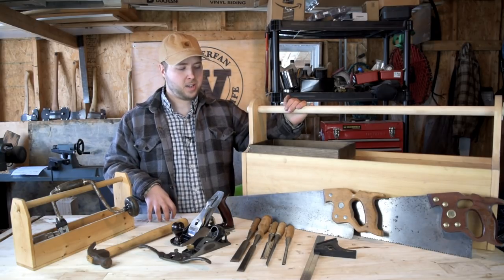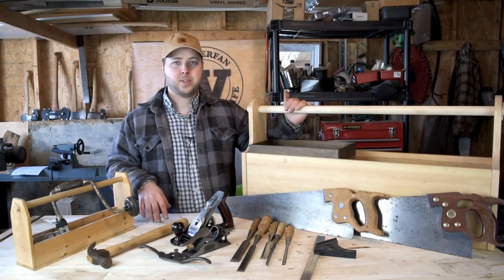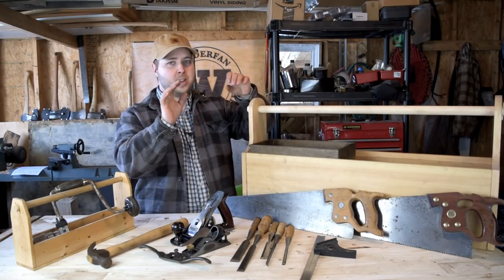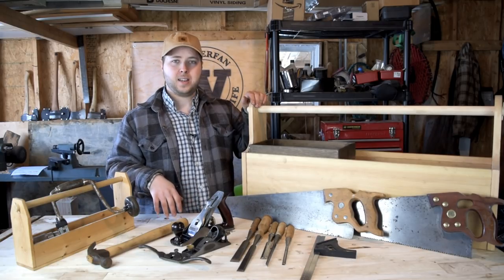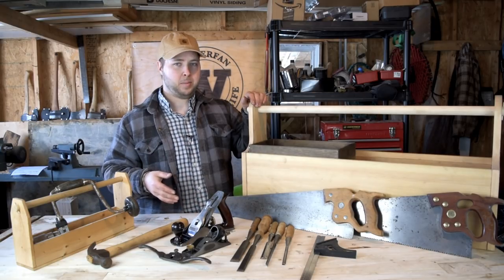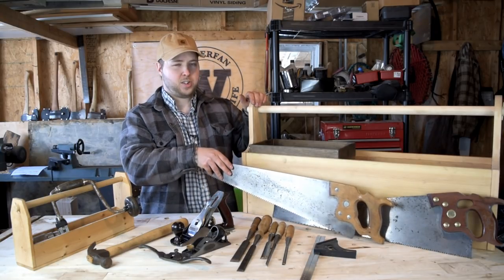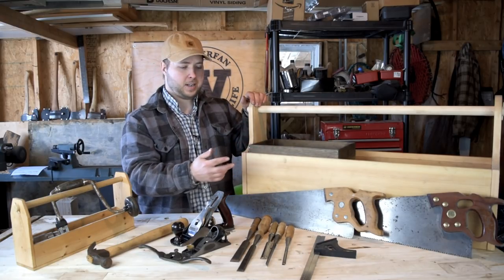If you're really starting, you should get a saw that's around an 8, 8.5 tooth per inch saw. So that means there's 8 or 8.5 points or teeth per 1 inch. So that's how saws are measured. An 8 point per inch saw will allow you to both cross cut and rip. Now I have two different saws here, which we'll talk about soon, but this is a cross cut saw. At 8.5 point, this is just a pretty standard vintage saw, and then we have a rip saw over there.